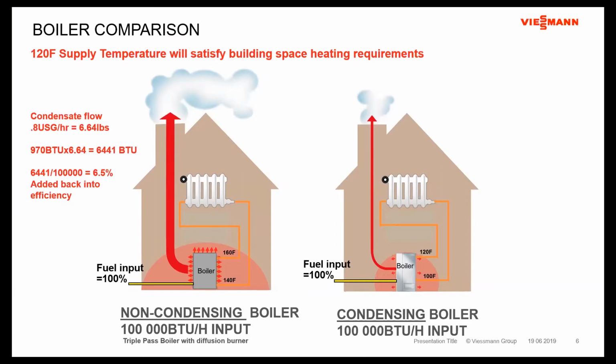Your analyzer is not going to be able to pick that up though. So as you look at your combustion analyzer, it doesn't add that condensate back into your efficiency equation. You have to measure the amount of condensate. This is pulled from our technical data manual based on the numbers that you see here, 120 to 100 degrees. Condensate flow out of this boiler would be about 0.8 US gallons an hour based on the information I have here as the burner's firing. So 0.8 US gallons an hour is about 6.64 US pounds of water. 970 BTUs times 6.64, you get about 6,441 BTUs of energy.